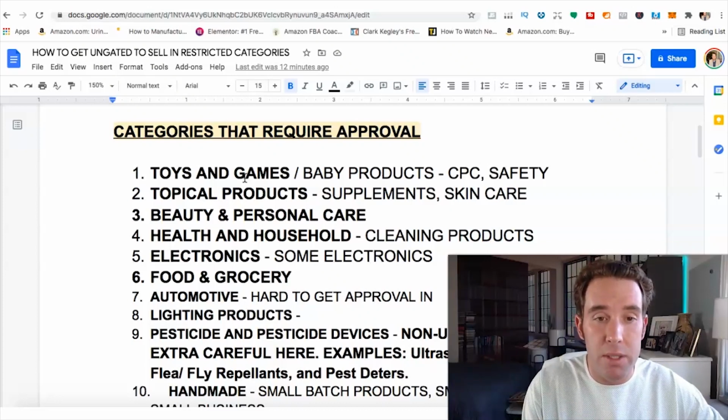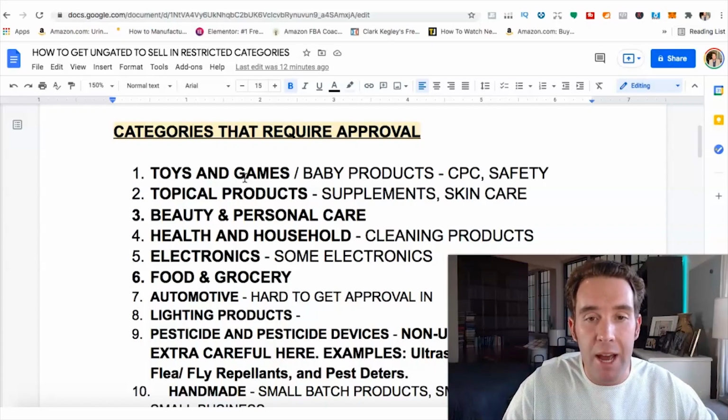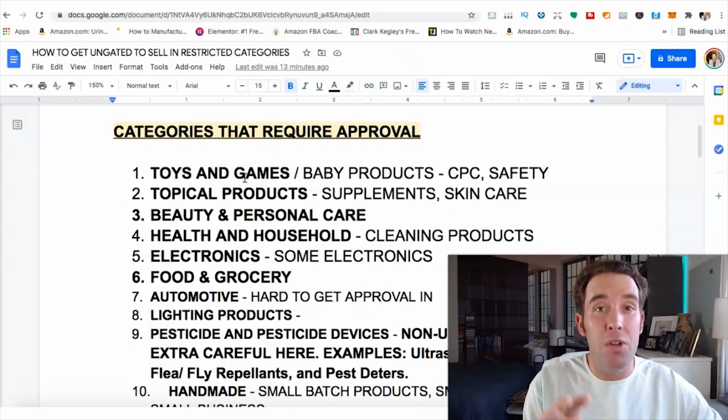But some products in toys and games and some baby products require safety certificates and a CPC, Child Protection Certificate. How do you get a CPC or Child Safety Certificate? A CPC, you can work with a supplier in China who has this certificate. Just make sure that it's actually valid and they actually provide evidence and proof that they have it. Not only do they have it, but it's real and authentic and valid.